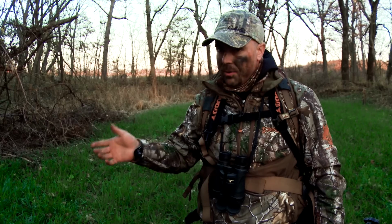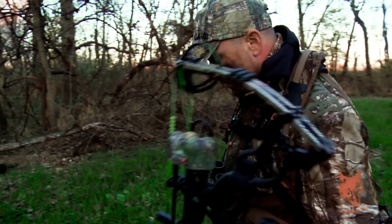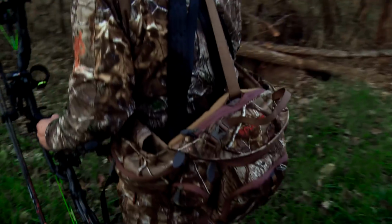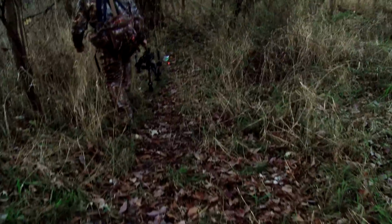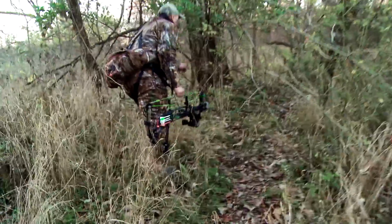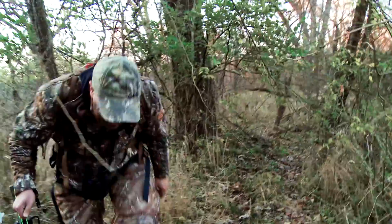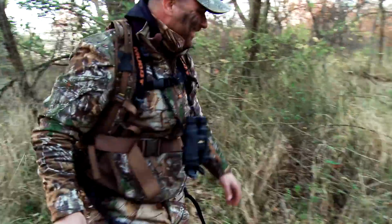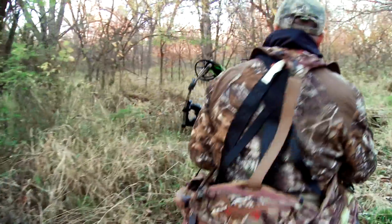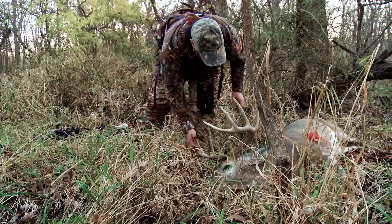Great. We heard him crash. His blood trail looks really good, so let's take it up and hopefully he's right here. He's right there. He's growing this way. Great buck. Let's get him out of here.